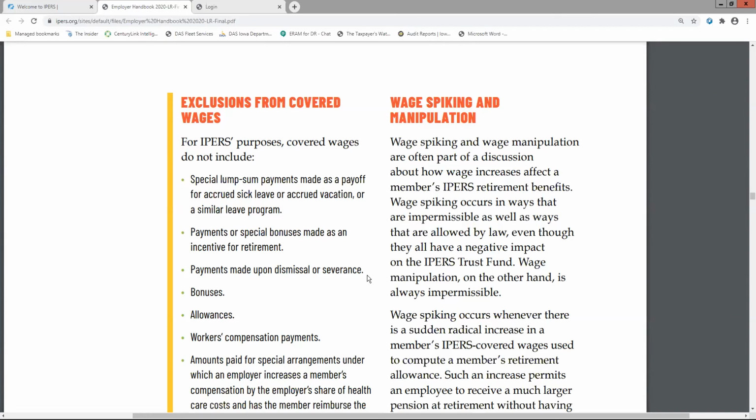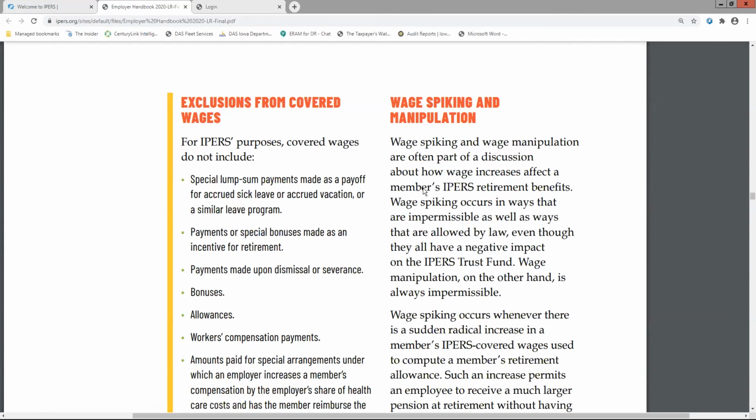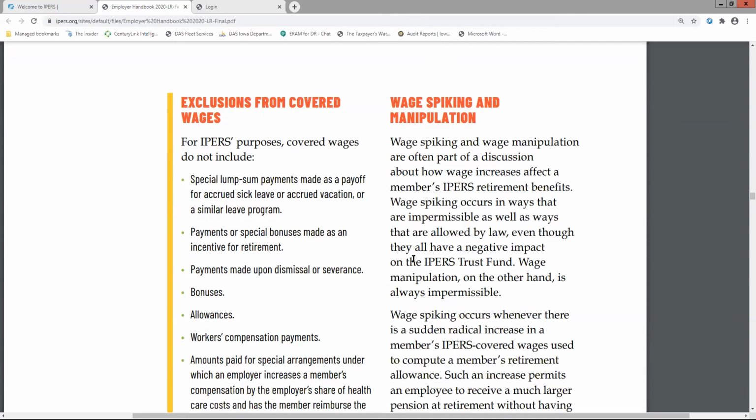Employees should keep the check issued by the third-party insurance carrier. None of this amount is considered IPERS covered wages. If the employee can supplement the difference between their wages and the workers' compensation payment with vacation or sick leave, they may cover the smaller supplemented amount for IPERS, but nothing more than that.